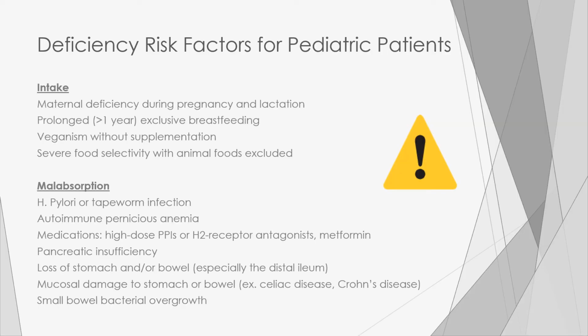Deficiency risk factors for pediatric patients include a variety of dietary intake-based behaviors, but perhaps more so, many gastrointestinal conditions and some common medications that impair effective absorption of the vitamin.